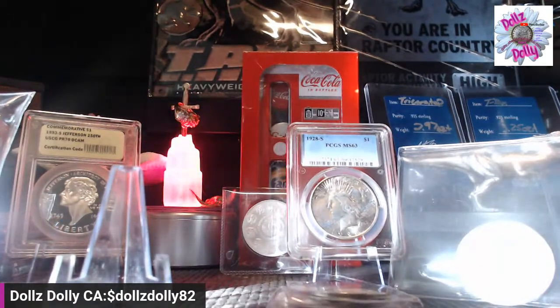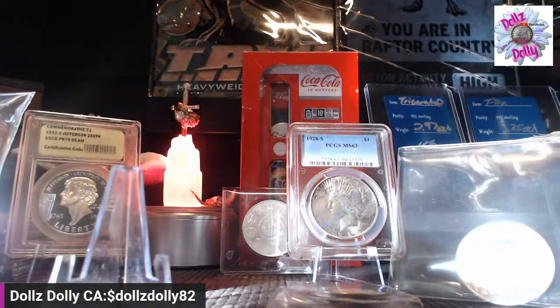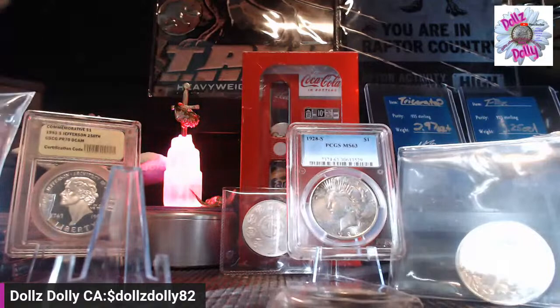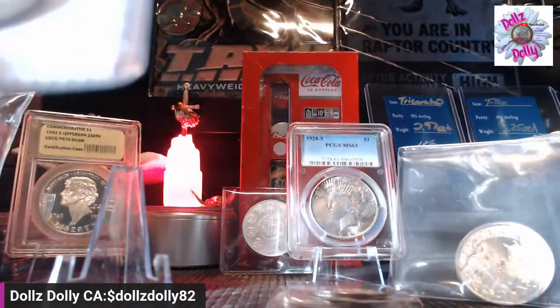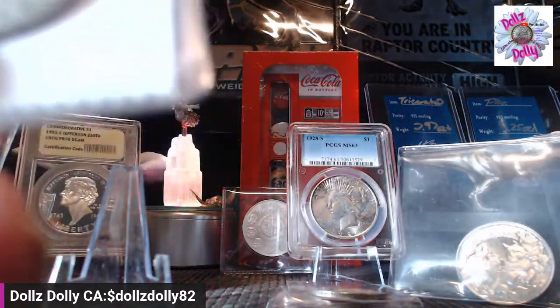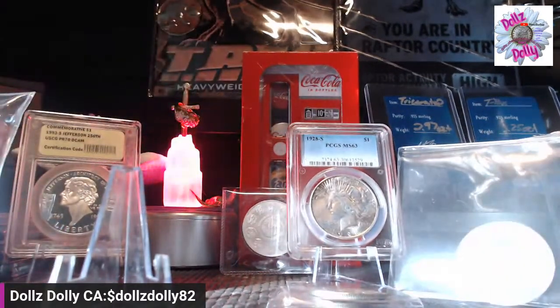So G4 would be good, which means the date and legend are legible. Liberty worn off headband. This was not worn off, so it's still there. VG8, very good. Some letters in the Liberty legible. The whole entire word Liberty is kind of hard to see, though. It's still all there.